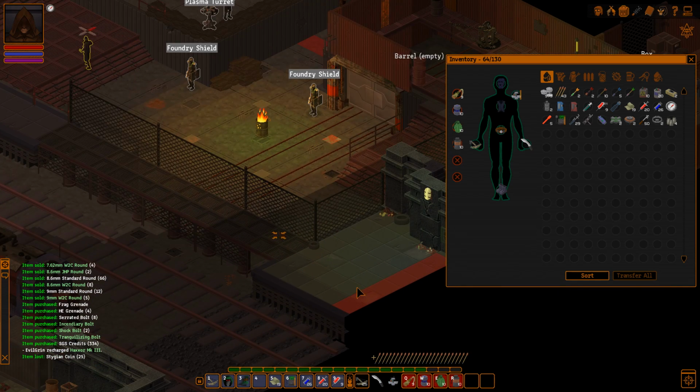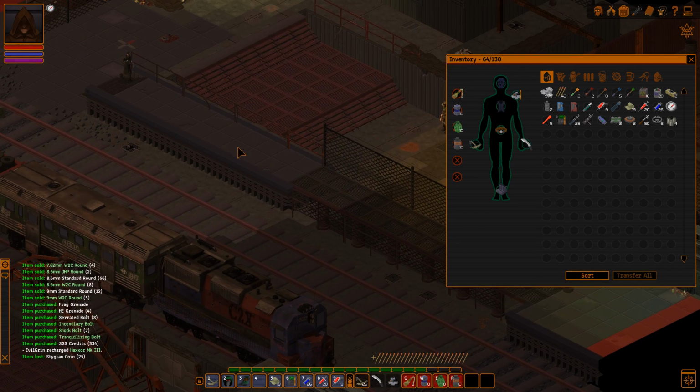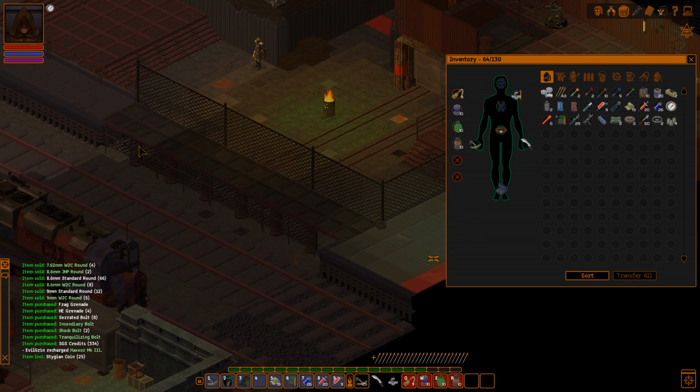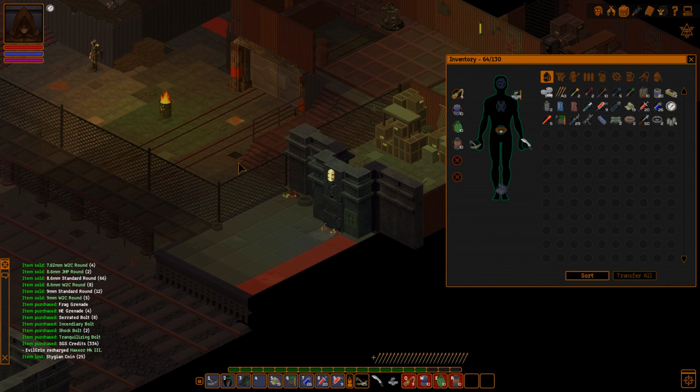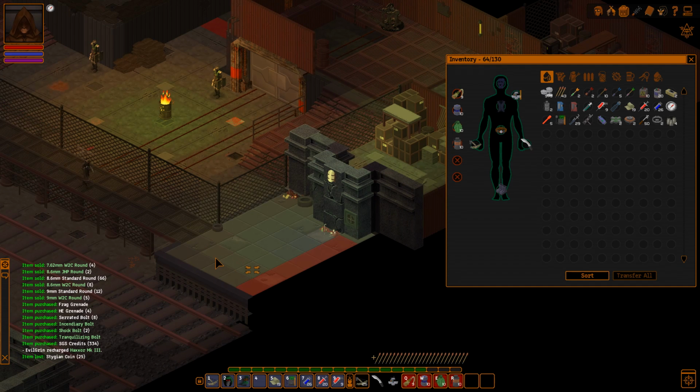Let's check out first what else there is in this area. And maybe there's some money for us to get. Actually, I might save some money by just reloading and going to Core City immediately. Even though I like this area, I don't know if we're supposed to be here yet.